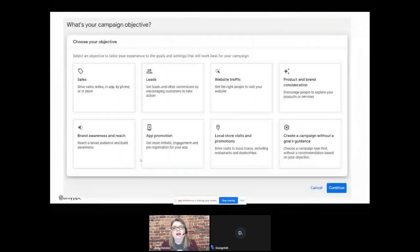So when you're creating a new campaign in Google Ads, it'll ask you to define your campaign objective. And the objective could be something like sales and leads, or it could be brand consideration or local store visits and promotions. There's all sorts of things that you can choose for your campaign objective. You also have the option to create a campaign without a goal's guidance. Now, when you choose one of these goals, it will affect what campaign types are available for you to use. It will also affect what features are available or aren't available based on that. So you do want to make sure you're being cautious with this and that you are choosing a campaign objective that really reflects what it is that you're trying to accomplish.